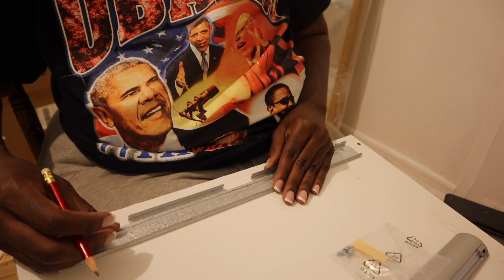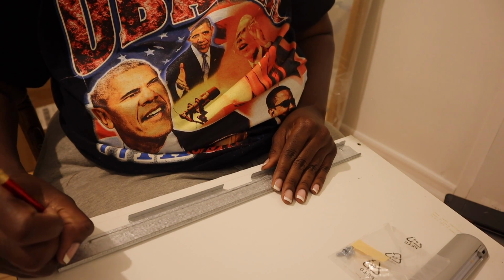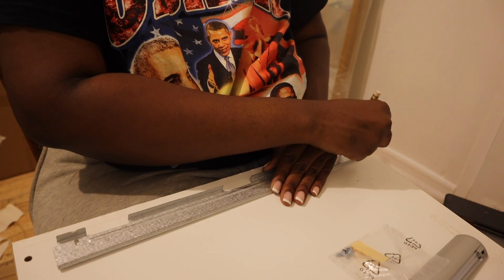The reason why you do have to mark the middle point is because the Norrfly bracket has a hole on each side, and that's where you're going to screw the bracket in place. So you do have to make sure that it's in the middle, because the bracket is a little shorter than the actual lighting fixture itself.